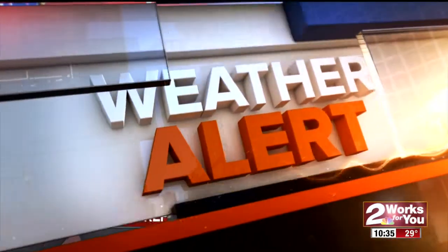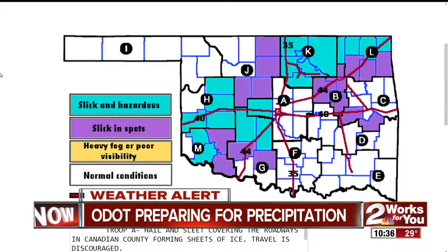Joe, thanks. And the Oklahoma Department of Transportation is sending crews out tonight to monitor highways. That agency is ensuring drivers that it is prepared with snow, sleet, and ice protection out there. Drivers urged to use caution, though. As you can see from this map, roads are slick, and in some spots there to the north, the portion highlighted in teal, streets are slick and hazardous there.